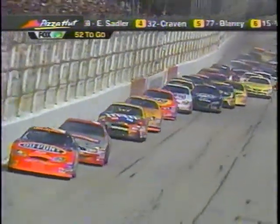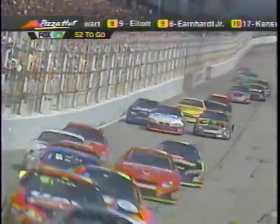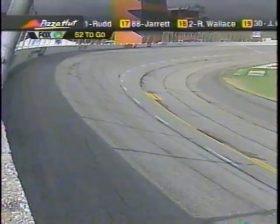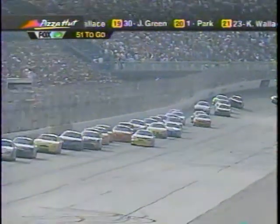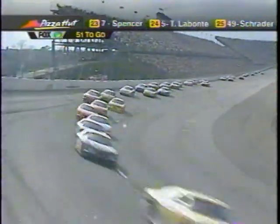Tony Johnson in the wall off turn 2. Yeah, he just shoved up there, got up on top of it. I'm not sure he's going to... I don't think it hurt it that much. It's still going. This is where you kind of forget about racing the racetrack, getting this late in the race.